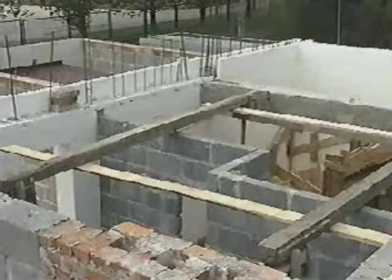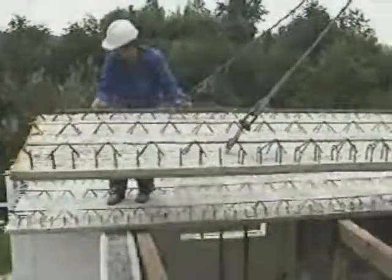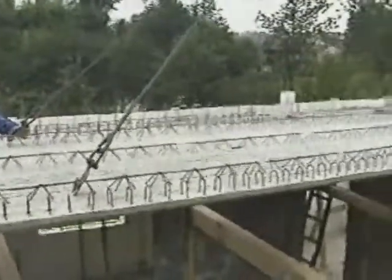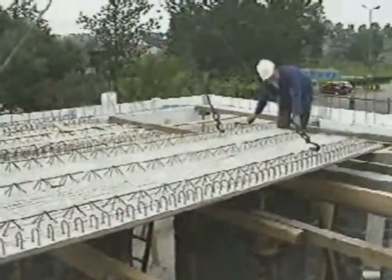After installing the formwork and stairs, the external walls of the building are ready for the construction of the ceiling and subsequent concreting. Concreting the ceiling over the first floor is ready, and the first phase is completed.